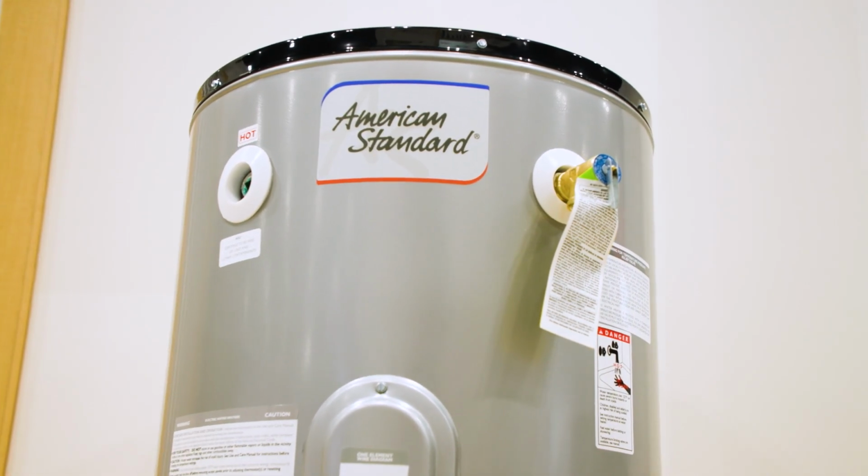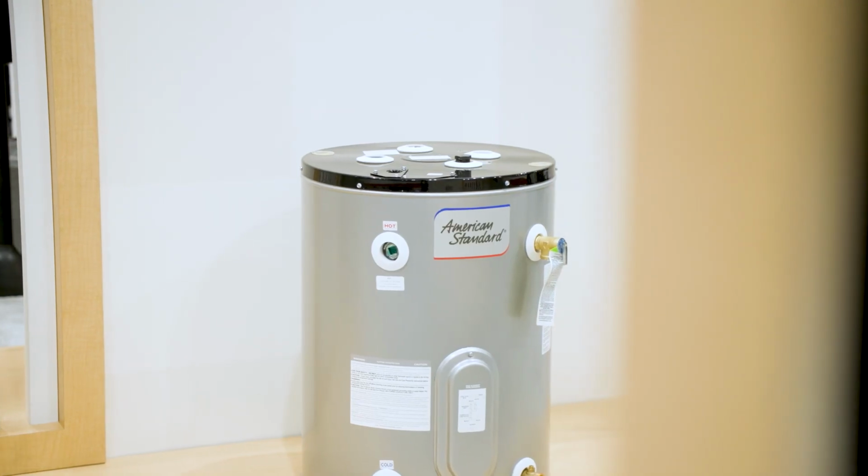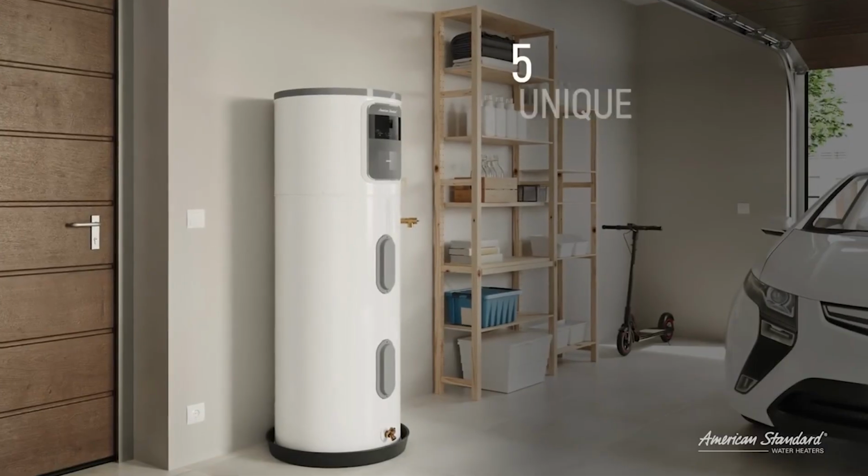American Standard water heaters have evolved over the years. However, they've been consistent in providing the same quality and the same type of technology that plumbers have become accustomed to. So we build our product like they used to. At the same time, we're bringing cutting-edge technology into the marketplace.